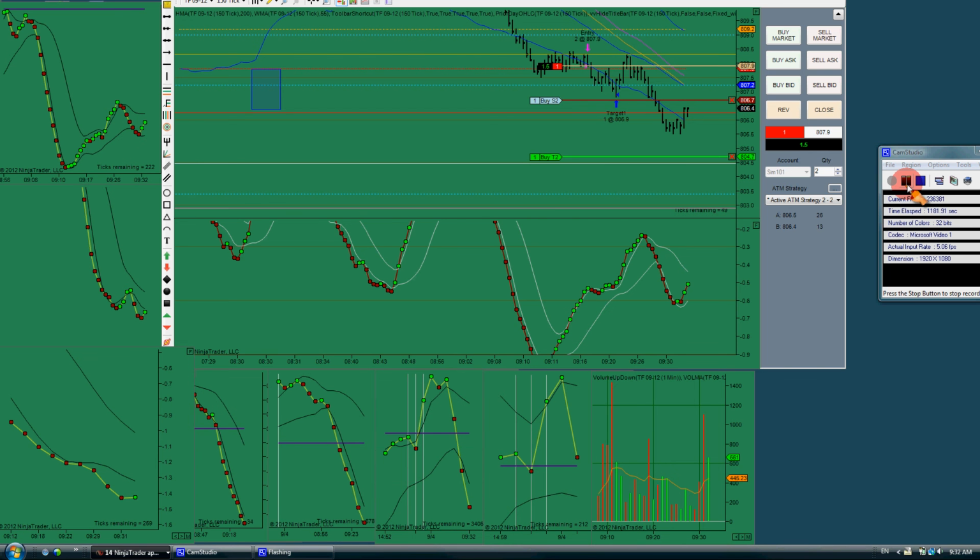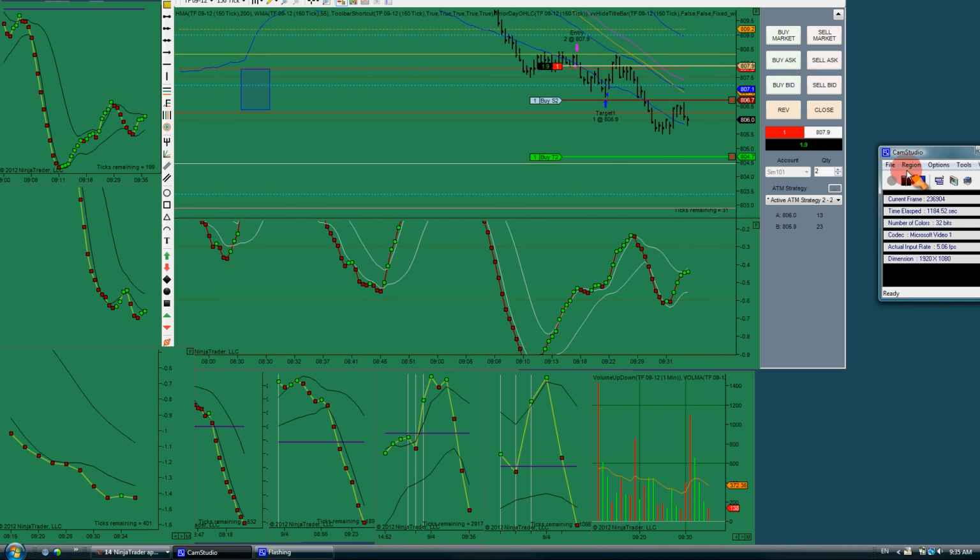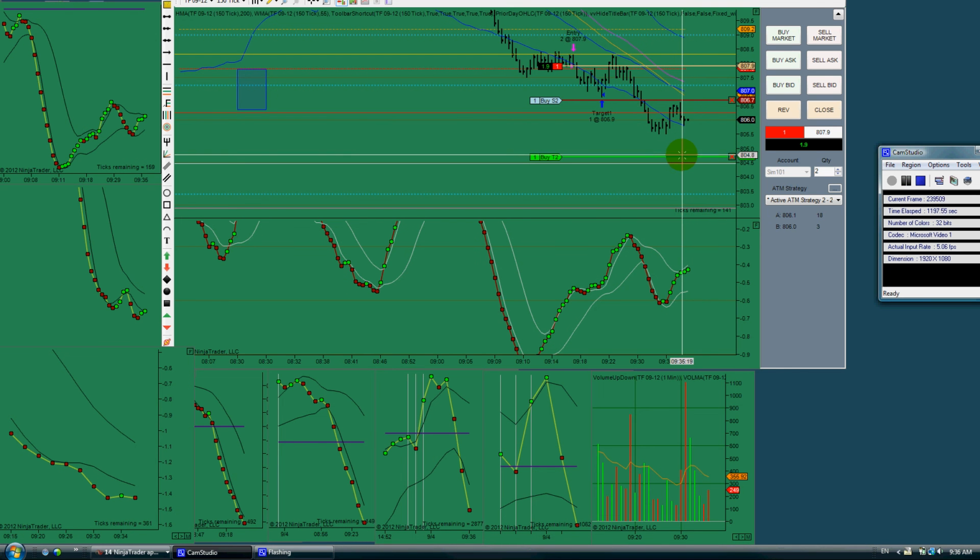Okay, I took some pretty strong heat against this stop that I moved down to an arbitrary point. Again, I still feel like we've got more down coming, so we'll stay in here. We're beyond my trading period of one hour, but we're in this trade. It's a winner, so we'll give it a chance to run. Okay, she came back up and stopped me out.